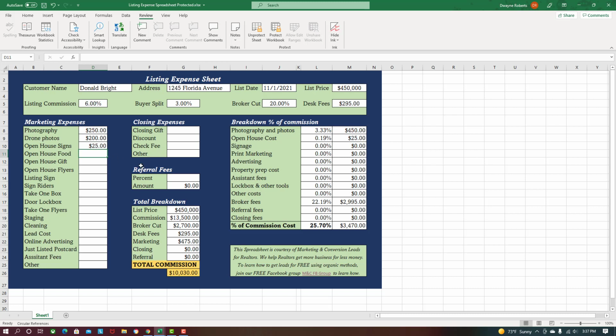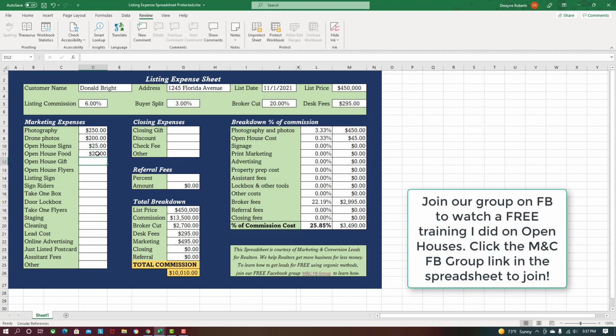Let's say your signs are wore out, or maybe this is your first listing, so we're going to go ahead and put that there. And I always do snacks in my open houses. Some people do just like cookies and soda. Some people do wine and cheese. Really just depends on how much you listed the property for and which area of town it's in, and also how expensive that is in your market. So if you're in a market where your average home price is $225,000 and this is a $450,000 listing, you may want to do wine and cheese. But for this example, I'm just going to put 20 bucks. That should cover just about anything you can think of.